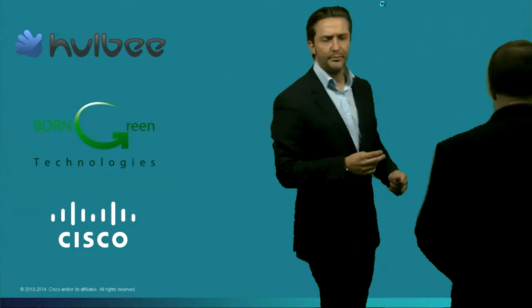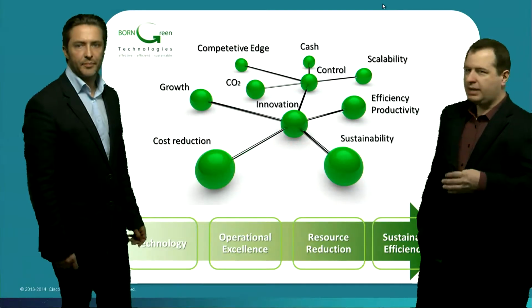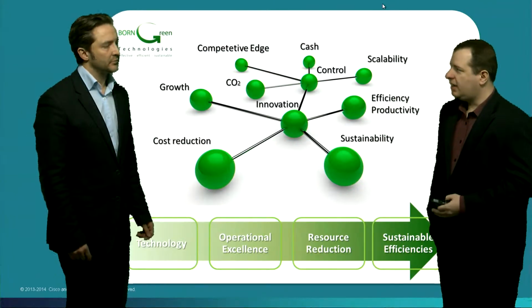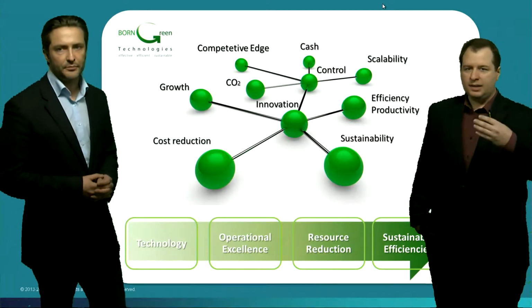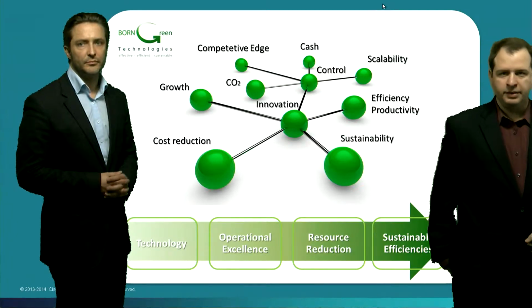Okay, so very cool, Robert, that you could show us this really live. It was on the live system of the customer Hulbee, and maybe in short, how is Born Green Technologies working, and how is that end-to-end architecture coming all together?